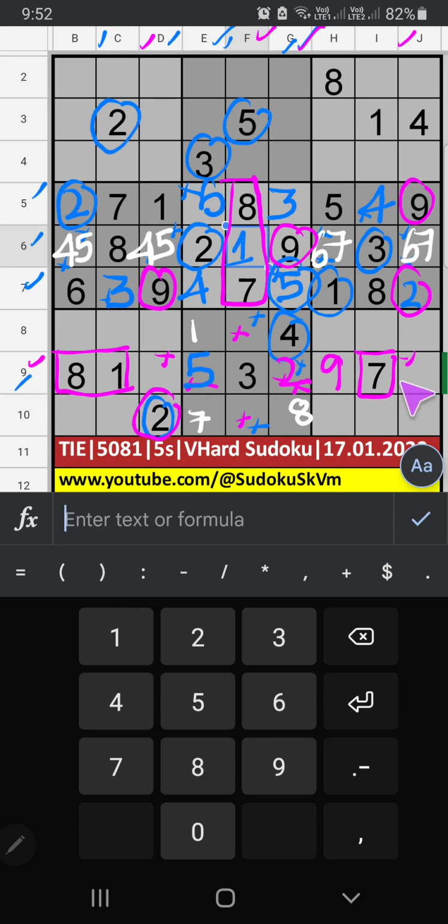Then 9th row, 2 numbers are remaining, 4 and 6. Column J, we have 4. So 4 can't come in this cell. 4 is confirmed here. Then 6 is here. Column J, we have 6. So 6 can't come in this cell. 6 is confirmed here. Then 7 is here.